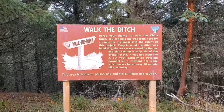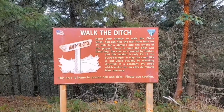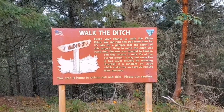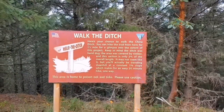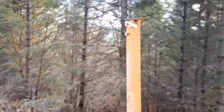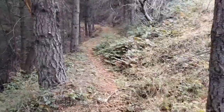Keep in mind this ditch was hand dug. The area was covered by timber. And this section is only 2% of the overall length. It may not seem like it, but you'll actually be traveling downhill at a constant 1% slope, which makes for an easy 20-minute hike one way. Well, poison oak, ticks, please use caution. Now, here is the trailhead sign. And the trail. Let's check it out.